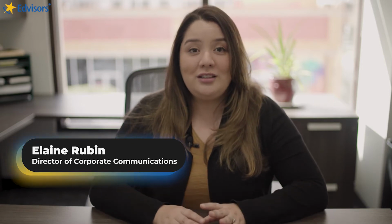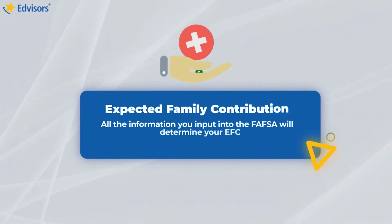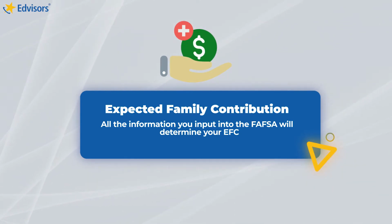So the expected family contribution, that EFC, you're going to notice it once you finally complete the Free Application for Federal Student Aid, also known as the FAFSA. All that information you put in there from yourself, and if you're required, of your spouse or your parents, depending on your situation, is used to compute your expected family contribution.